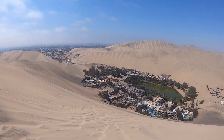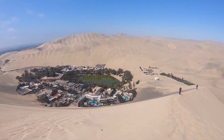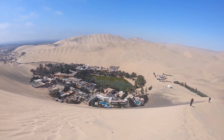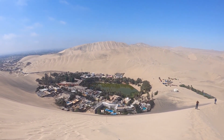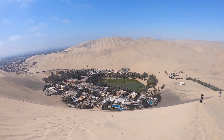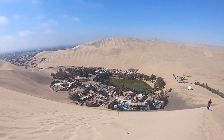The only real thing to do is those buggies right there, the sandboarding, which is really fun to me. Like I said, highlight of the trip so far. But other than that, you're just relaxing, hanging out, looking at these sand dunes. Eventually every sand dune looks like the other.